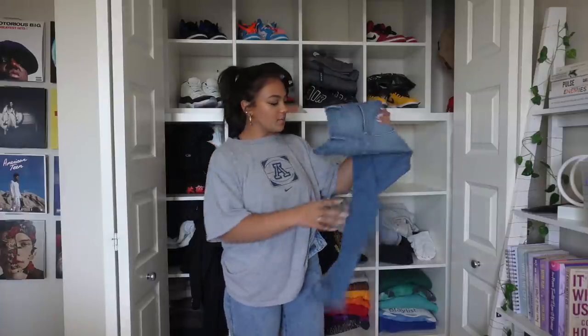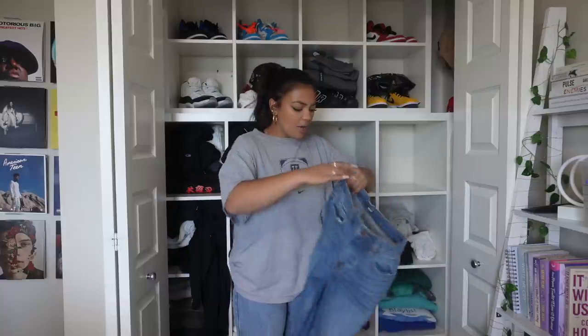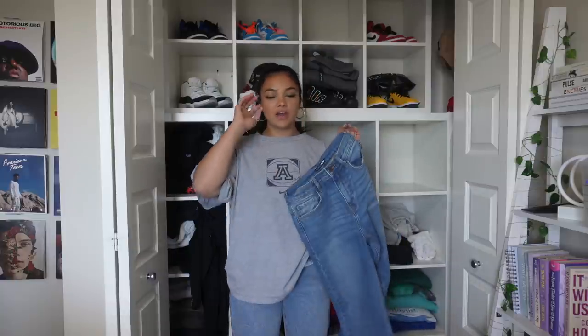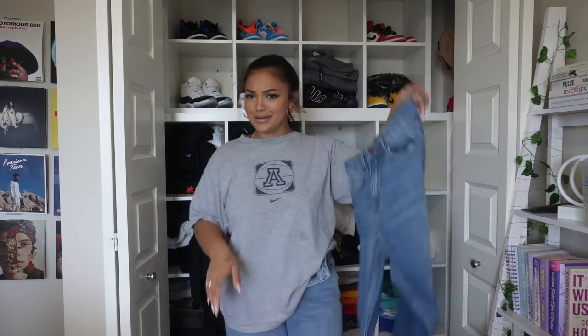Before we take these jeans off, I'm gonna see these. These are another pair of Fashion Nova. Why do I have so many jeans that I don't wear? I feel like I don't leave the house. Okay, these look cute. Let's try these on. I get nervous because nothing fits over my hips.